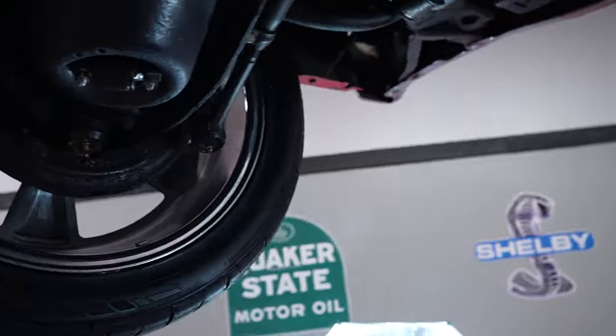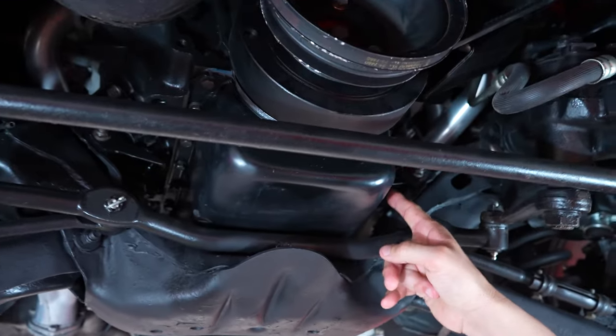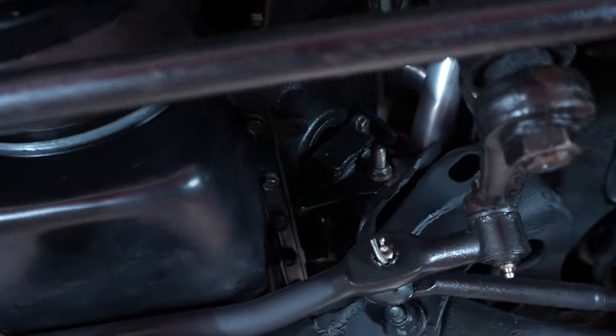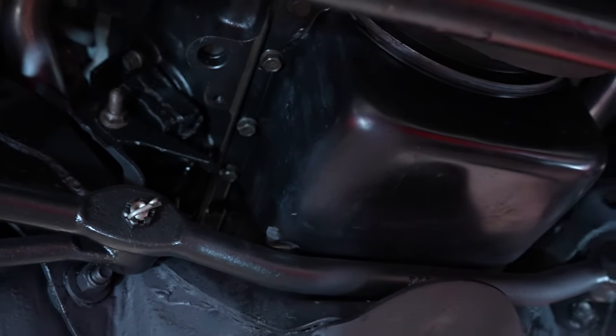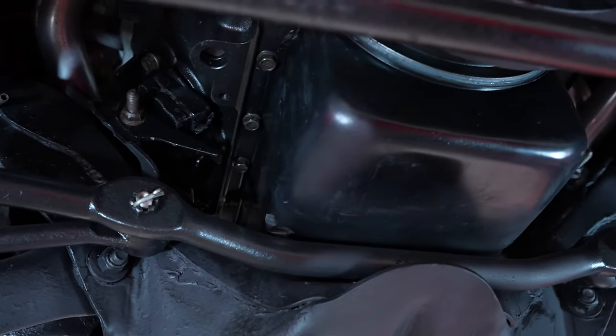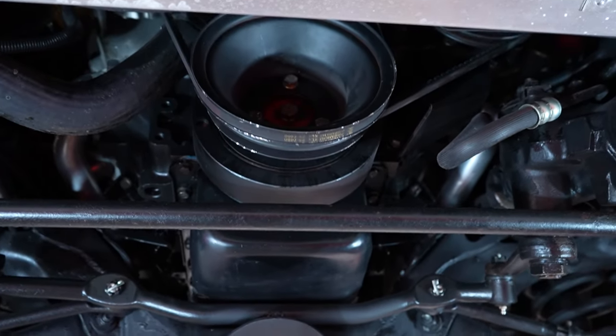Get a shot of the front of the motor past the cross member. As we stated already, the motor was installed in 2018, so it's newer, not brand new. It's not like people are driving these cars 30, 40,000 miles a year. There might be a couple thousand miles on it.